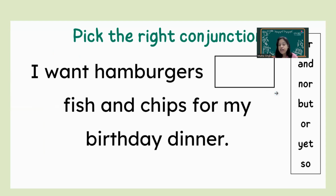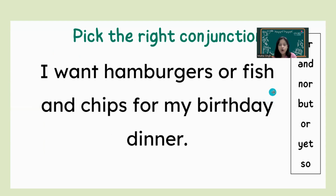Next, I want hamburgers, fish, and chips for my birthday dinner. The answer is or. I want hamburgers or fish and chips for my birthday dinner. So the options are between hamburgers or fish, and chips must be there. So I want hamburgers or fish and chips for my birthday dinner.